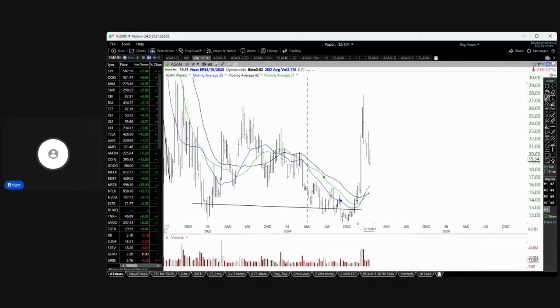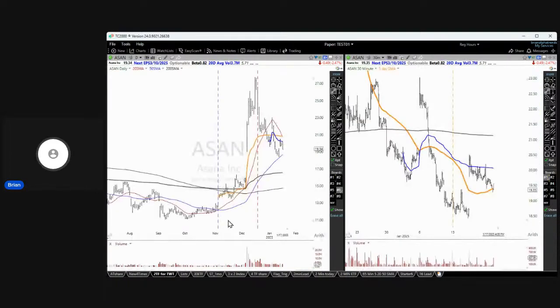And now look at Asana. Now Asana was up on real big volume. It's consolidating on lighter volume on this weekly chart. We look at the daily time frame. Is it ready yet? Not quite yet.